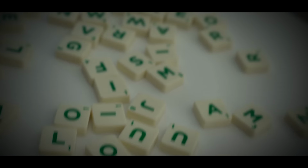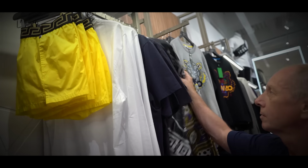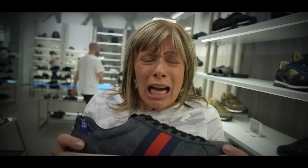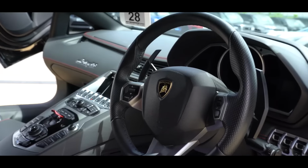We're going to be picking a letter from the alphabet and then choosing an item to buy that starts with that letter. Letter A. I want something from the Apple Store. I'd like to order everything on the McDonald's menu. Oh, it's a V! Versace! It's a G! Gucci! Check these out, guys. F! Fortnite! I'm gonna go for the Lamborghini! The car is £500,000.